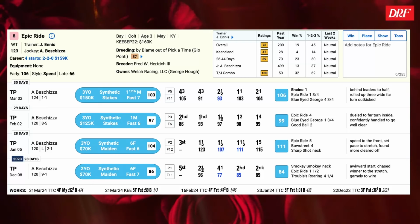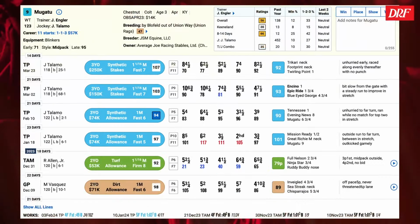I think I'd have to get a pretty big number on him to back him in this tough spot, trying a new surface for the first time. The number 9 is Mugga 2, and he is just going to be a big price in this race. He has primarily competed on turf and synthetic during his career, has tried dirt on a couple of occasions. Neither performance really much to write home about. Has finished off the board in both of those races, not getting particularly high speed figures. He would just be a big, big surprise in this Bluegrass.